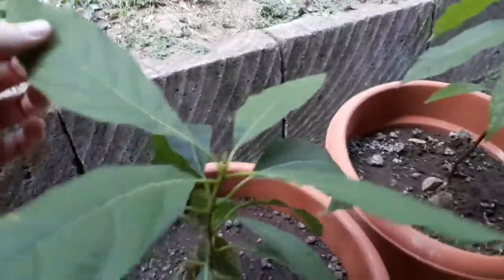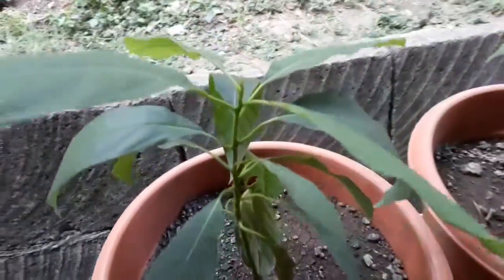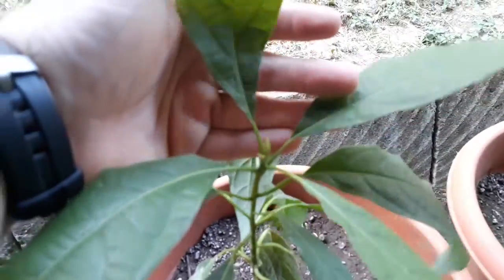This is the viejo. It's not the biggest in the world, but it's just trucking right along. And you can see it's got some new sprouts at the top as well. And yeah, so it's doing its thing, moving along. So there you have it. All right, so that's what's up with the avocados.